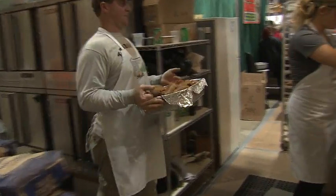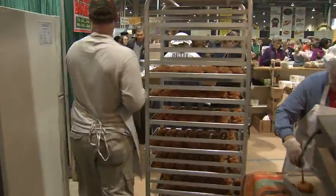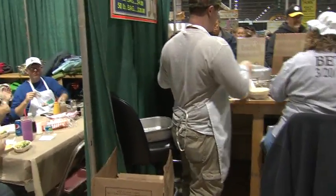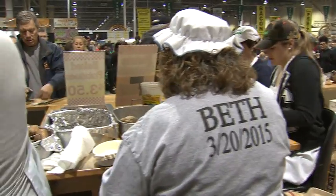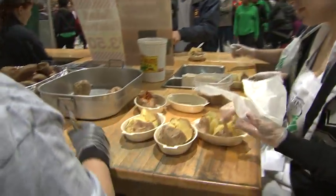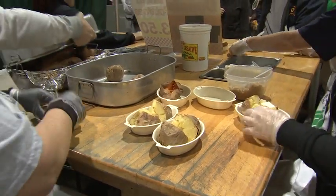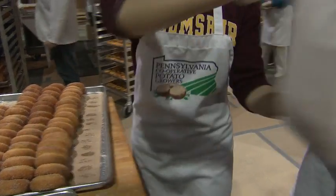So back over here, I see some other goodies here at the potato booth. What do we have back here? Well, we also make, and that was the original item for the co-op back in the beginning of the farm show, the baked potato. Baked potatoes have been sold at the farm show since the very first show. However, it wasn't necessarily the co-op doing it, but there were people that were making baked potatoes. That's where the co-op picked up on the idea. But the donuts have definitely been the most popular item.